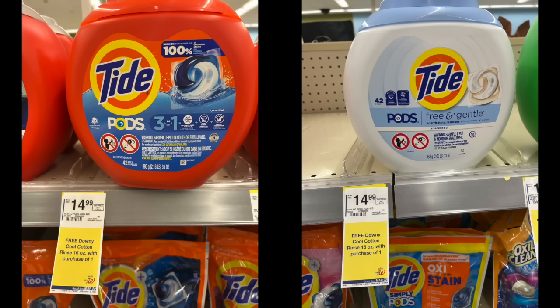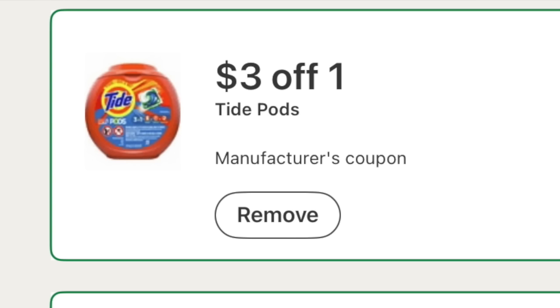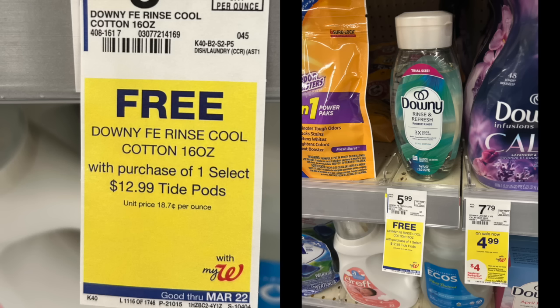It is to pick up one of these Tide Pods for $12.99 and get a Downy Rinse and Refresh completely for free. I have never seen something like this in quite some time, where you get a buy one, get one free. No, I haven't seen this in years, guys. So this is fantastic. Load this digital coupon, which is a $3 off of 1, and see that Rinse and Refresh. It's in this scent only, which is the Cool Cotton 16 ouncer.